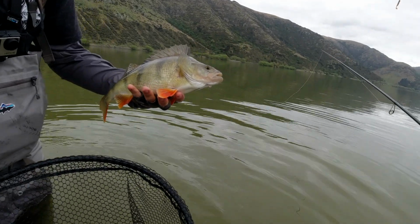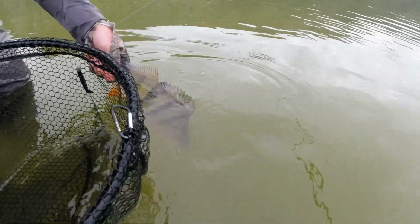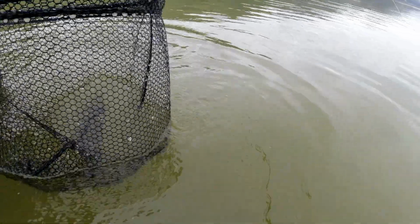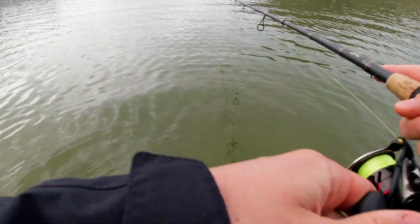Look at that thing go. It's still stocky and tall, man. That's a beauty fish. Oh, you're out. There he goes. Okay, nice. Man, that was three hits in a row. Maybe we're on him. There you go. Seems like a better one.